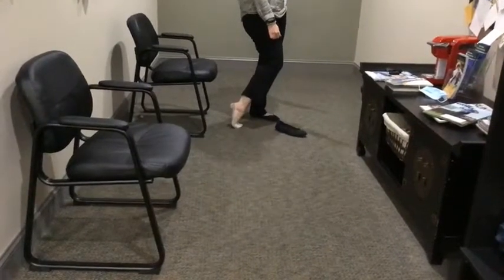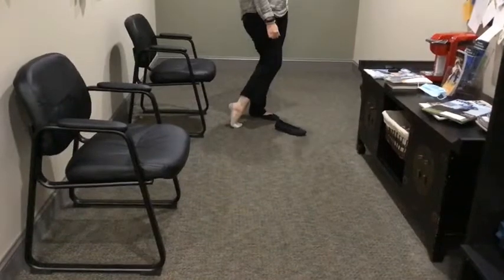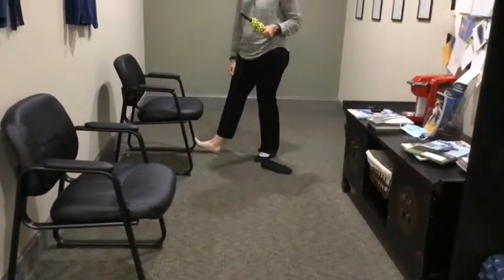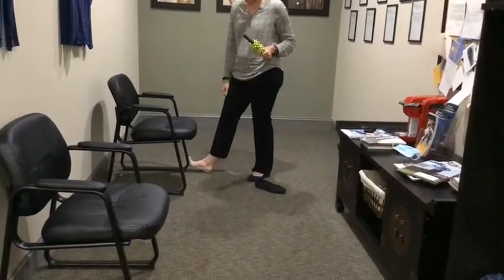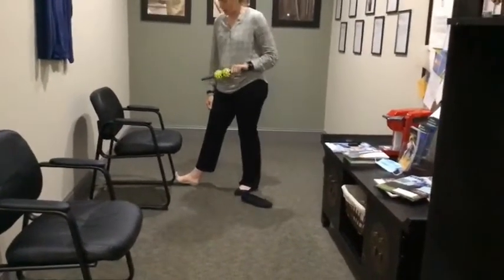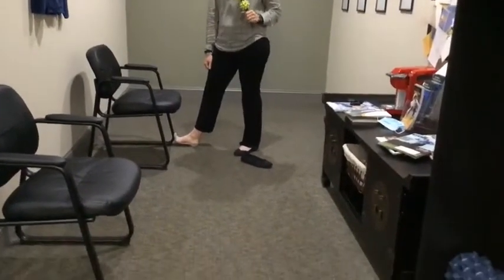So nice and easy, you're just going to come up again. You want to hold that 30 seconds 6 times. You may not feel a stretch with this, that's okay. You can put your toes up against the wall. All right, so the ball of your foot is up against the wall and you can slide down so your toes are parallel to the floor.